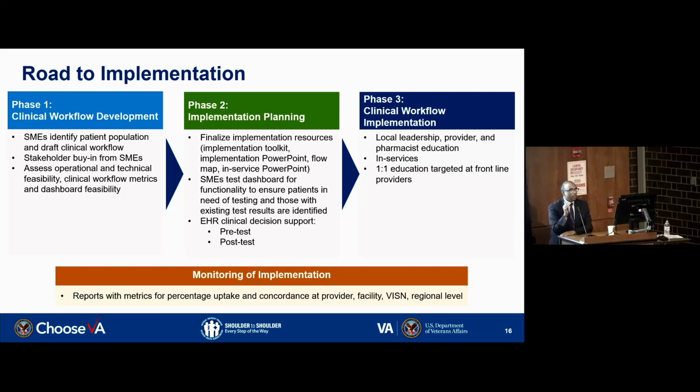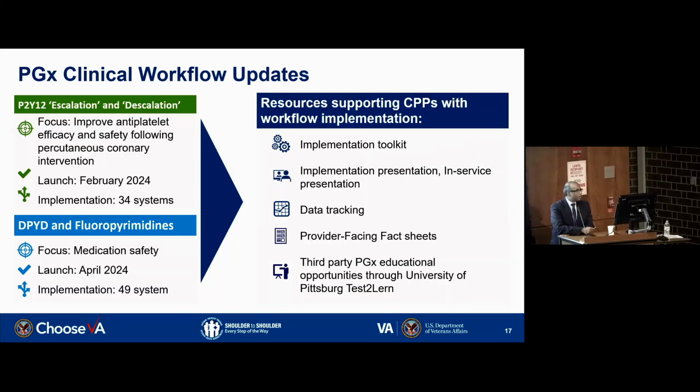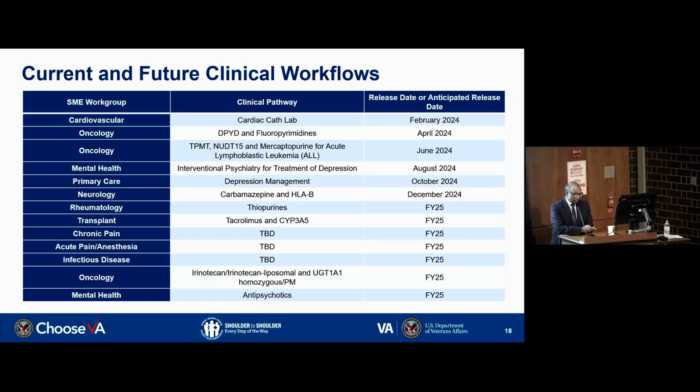but at least at the national level at the VA, making sure that from the top down, there's an awareness of this intervention, of patients who need to be tested, and so they can help spread the word, so to speak. And then once the pathways are planned, tested, and designed, they can be pushed out to the field. And like I said, we've been attaching metrics along the way to see how well the implementation and the uptake is going.